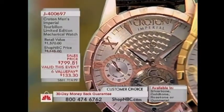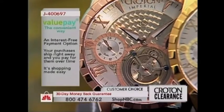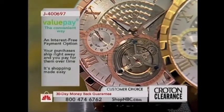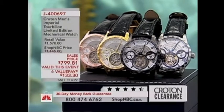This is Croton's 133rd anniversary timepiece. It is a limited edition, so this is definitely a collector's item. This is our first tourbillon. We have never made one before. The first time we have ever done it, and we've done it for the anniversary.